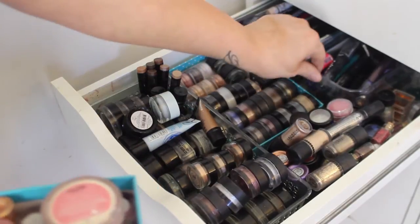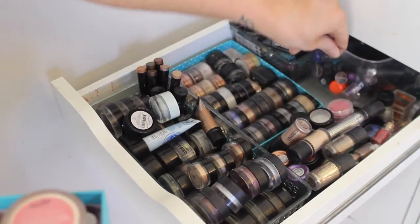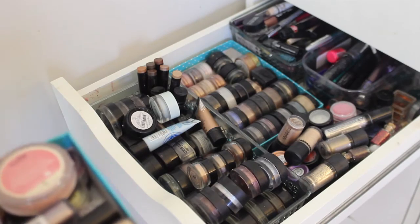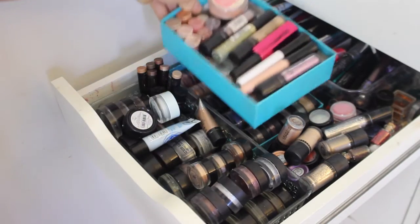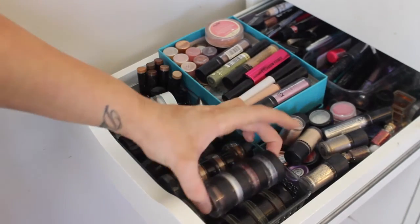If not, this little container back here is actually a container for food and stuff, but it was so nice and deep, if you can see that it fits all of the glitter liners and liquid liners perfectly. So absolutely love that. So that's all of the pigments and stuff. And then all in here you've just got some creamy pigments.